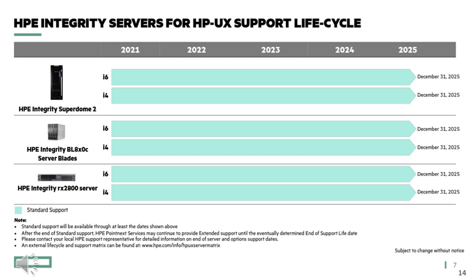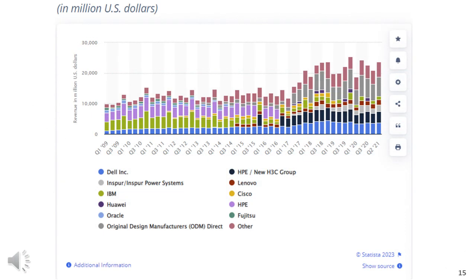But regardless, the server that HP is selling, the HPE Integrity servers, will definitely have a future out beyond, but not with HPUX. So we can see that there are at least a number of large vendors which feel there's a future in this segment.